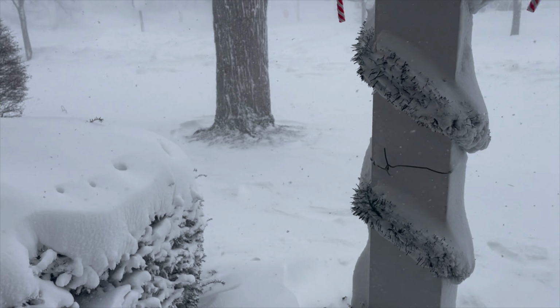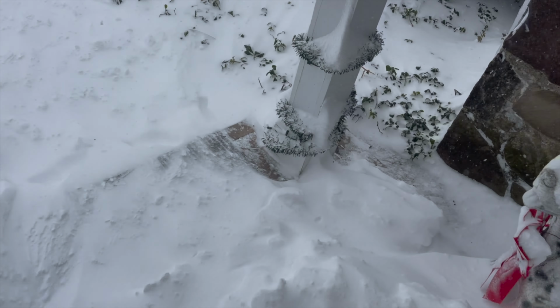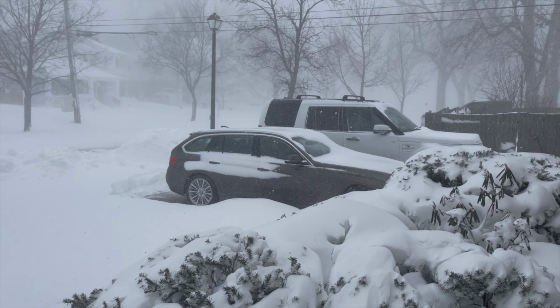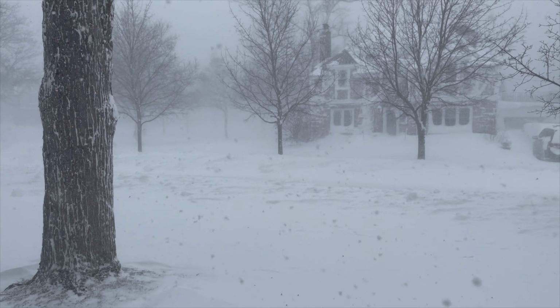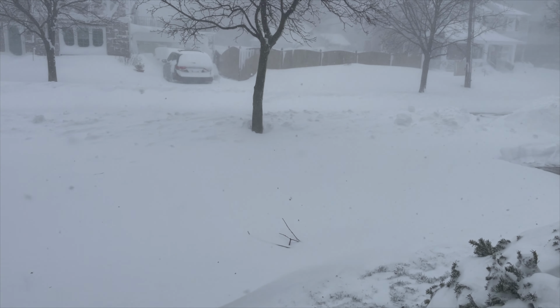All right, here's looking out the front door. We're gonna go out into the weather. This is about as far as I can open it. I was out here shoveling earlier. It's the vehicle I took out, but yeah. Pretty apocalyptic out here. So I'm gonna try and shovel the walkway.